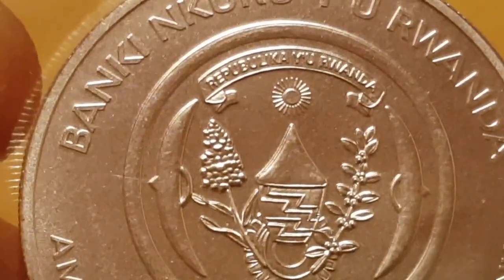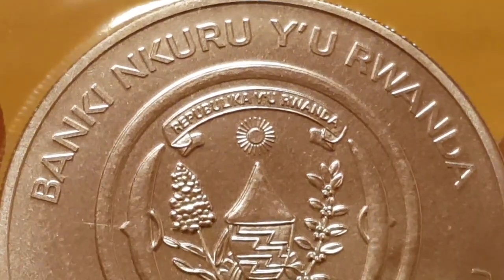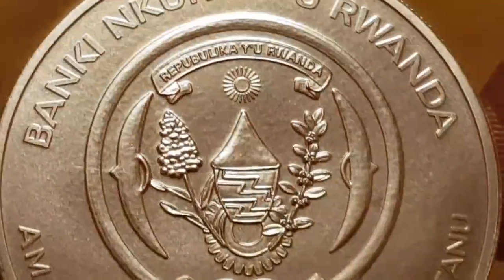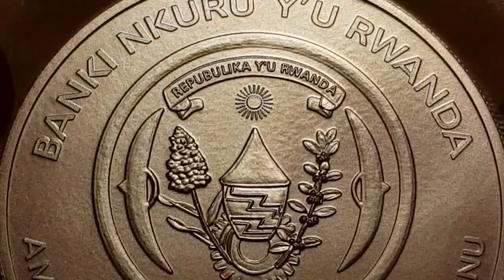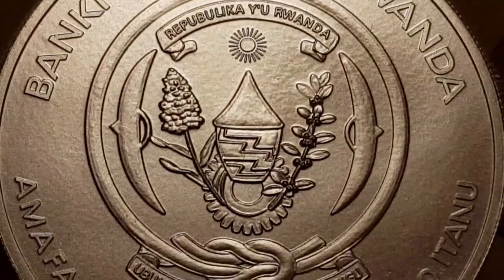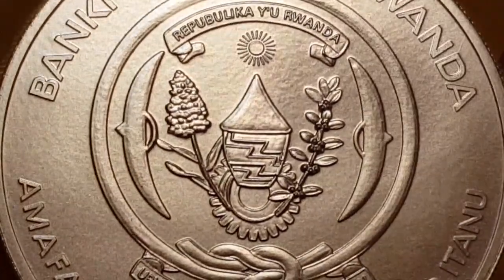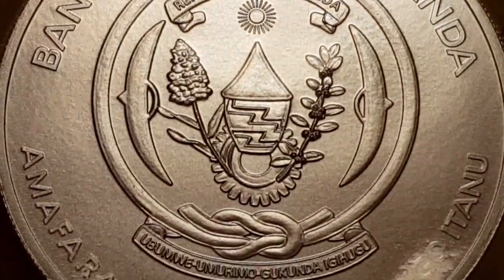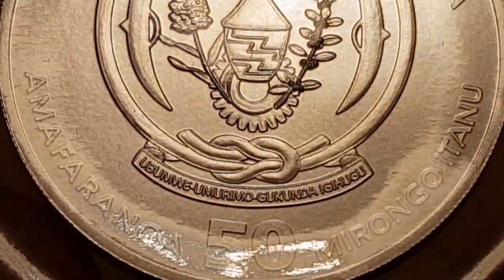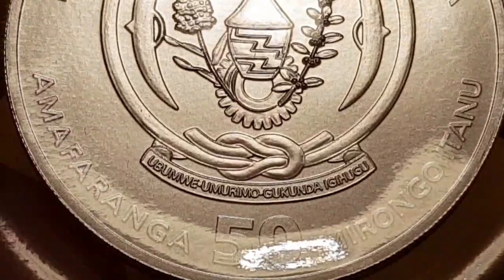because it's something that I think is just super cool. So we have the bank name there, it says Bank Nakuru, Rwanda. And I'm pretty sure that translates to the Republic of Rwanda. I think it is simple and just elegant in itself. This coin kind of caught me by surprise, and not just for the coin, but for the attention to detail.